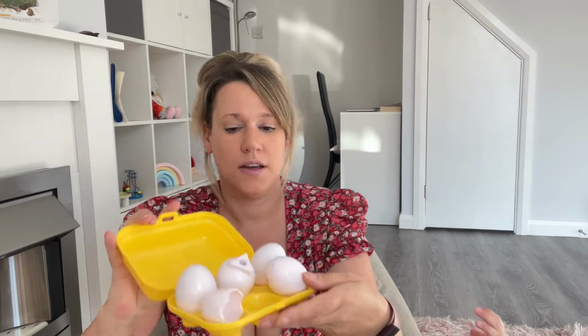So these are the Tommy eggs. Six eggs and shells in there. They're one of her favourite toys at the moment. They've got shapes in the bottom of them that match up with the egg box, so it helps them practise their fine motor skills and figuring out the shapes. Baby Bell's also started matching the colours of the shells up to the colours of the eggs as well, so it's good for helping her learn colours.